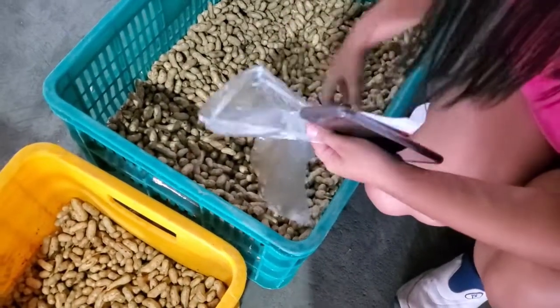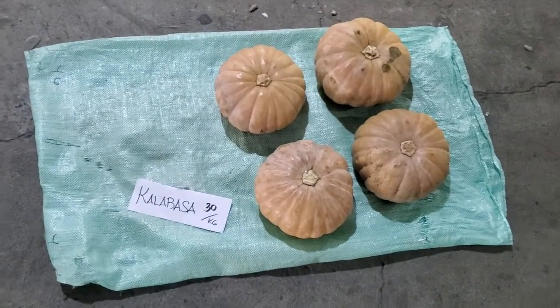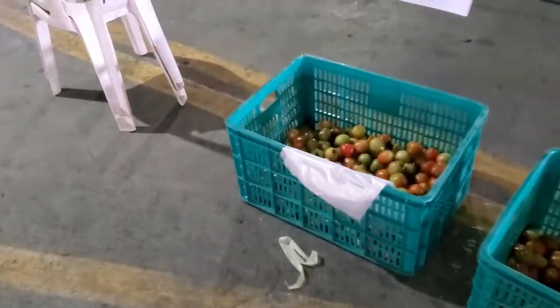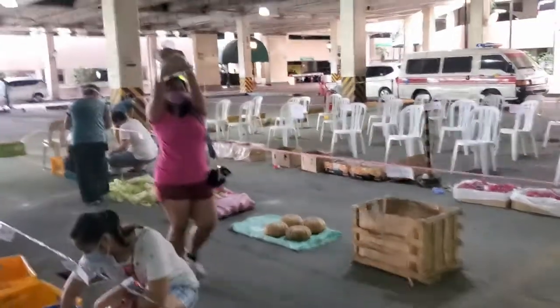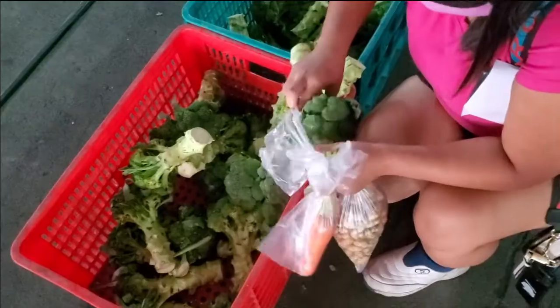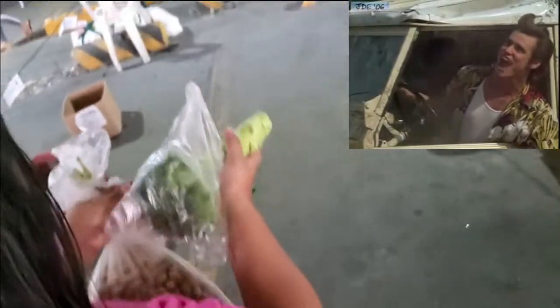Fresh peanuts, about $2 a kilo. Calabaza. One papaya left. All this is local grown. There's some chilies. Yeah. Good, perfect fit. Man, you're good.